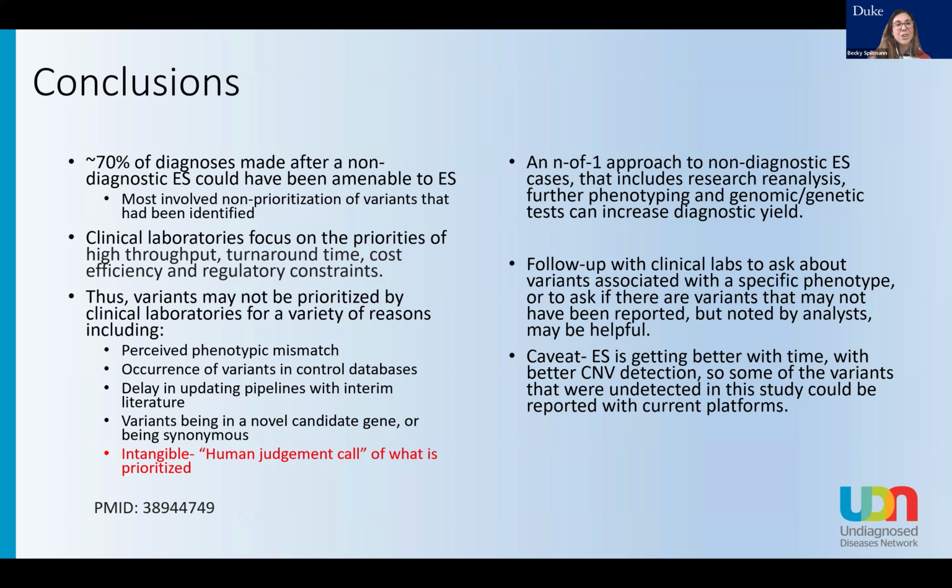A caveat we wanted to note is that the data we collected was from the beginning of the UDN up until now. We know that exome sequencing and analysis have gotten better over time, with now even CNV detection getting better. So some of the variants that had initially been undetected in our study may have been reported from current platforms.